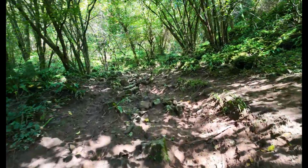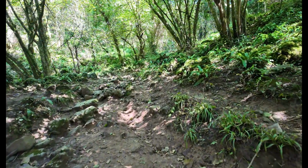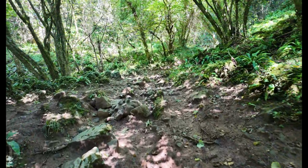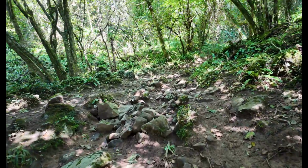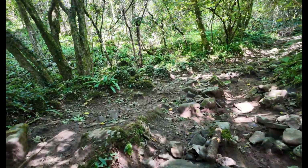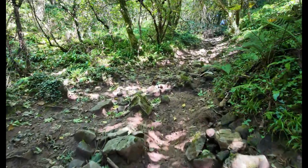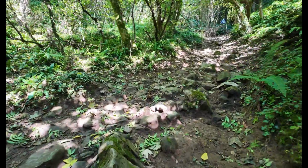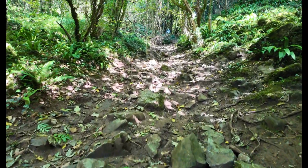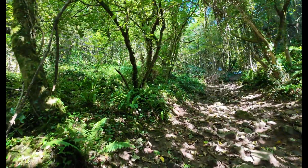Well, I did say I was going to try and find a cave, and here I am. It's quite a climb up this hillside, and there's been quite a bit of recent rain, so it's quite slippery and wet. And so instead of being able to enjoy the trees and the shrubbery, etc., I'm having to concentrate on my footing. But I hope it's going to be worthwhile that I'm going to find a cave up here.